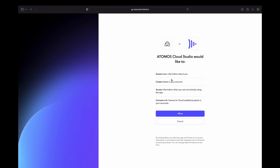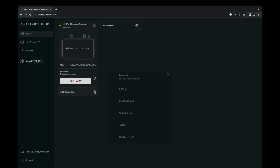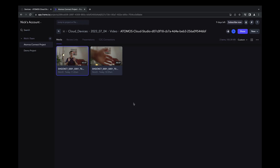Now for that seamless editing workflow I was mentioning earlier, you'll need an Atomos Cloud Studio account and a Frame.io account. Step 1 is going to be to set up your studio account, and once you've done this, you can link your Atomos Connect device to your online account. After this, you can add Frame.io as a destination for your footage. Once you've done this, in your Frame.io account, you'll have a new folder called Cloud Devices that your Atomos will be sending the proxies to.